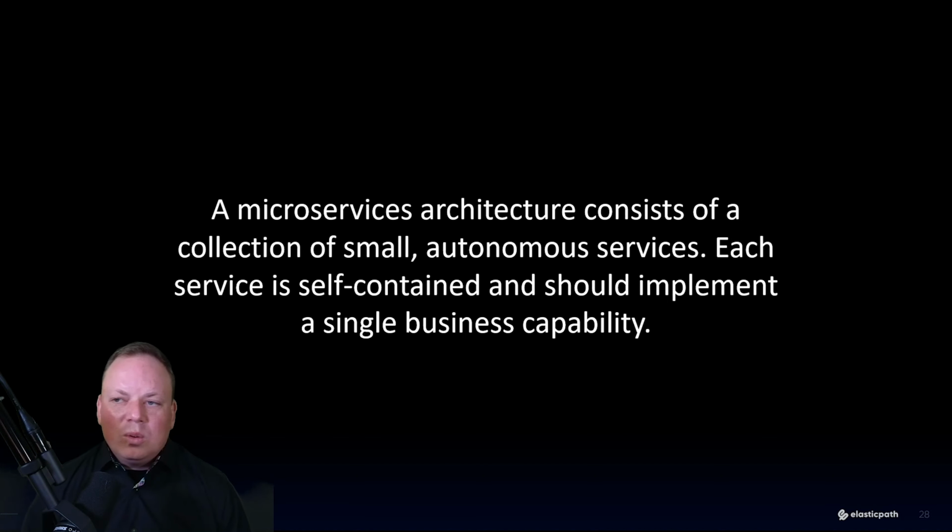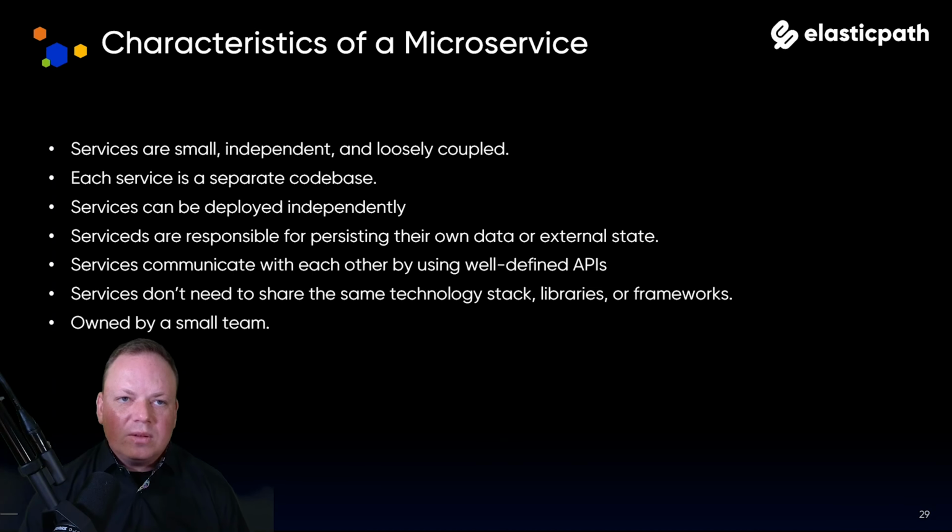So, microservices. A microservices architecture consists of a collection of small, autonomous services. Each service is self-contained and should implement a single business capability. Sounds a lot like how we broke up our teams. So since we have our teams broken up, we have our project broken up, why not also break out the deployment into these microservices? So, characteristics of a microservice.